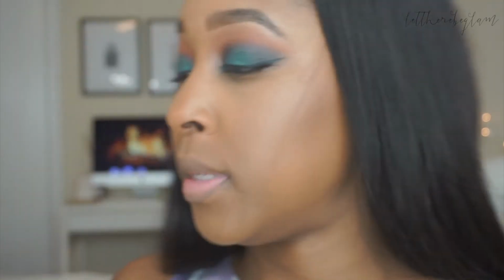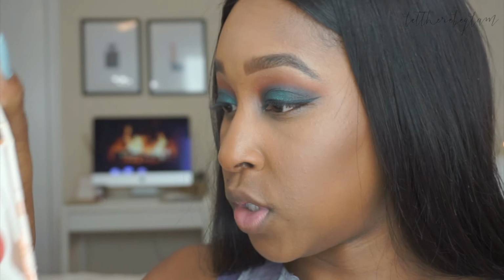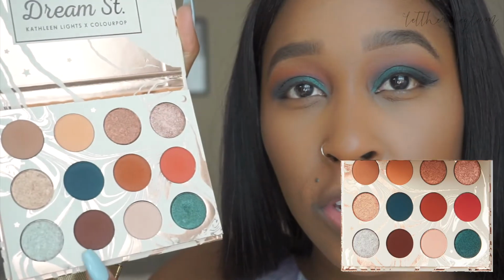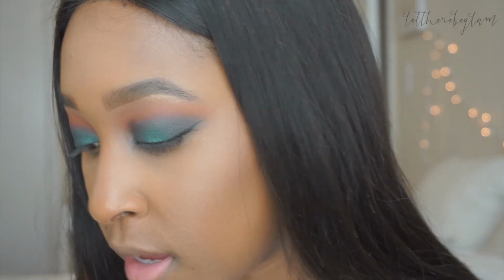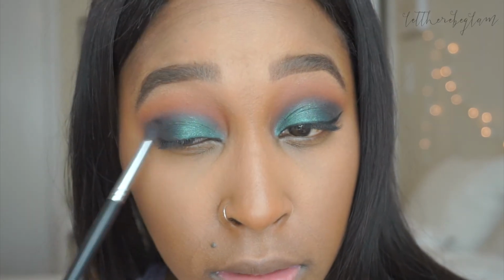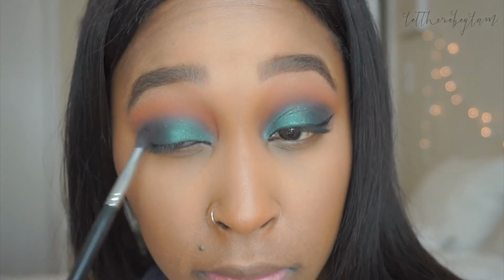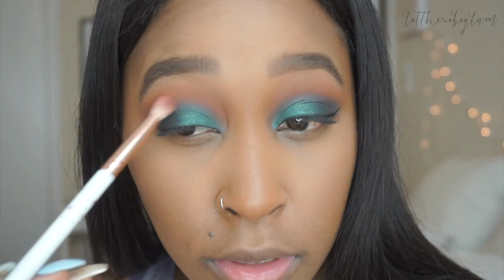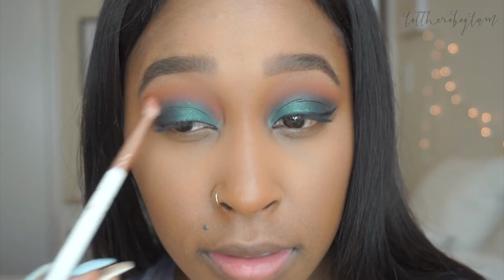Then, to help deepen up the look just a tiny, tiny bit, I'm going to take the shade Elfish. Yes, the shade Elfish right here, which is a nice reddish brown. Just very lightly on the same Morphe brush that I was using before. I'm just going to slightly blend it out in the outer corners, just to slightly deepen up the look a little bit, but not too much. Right, and that's pretty much it. I'm going to soften up these edges a little bit more. Now everything kind of fades into one.